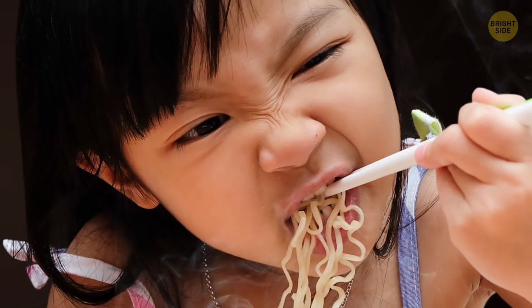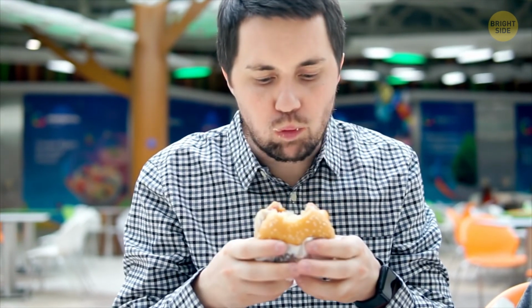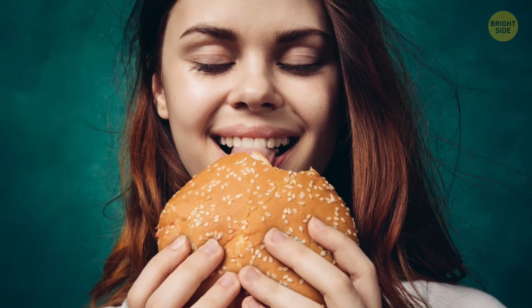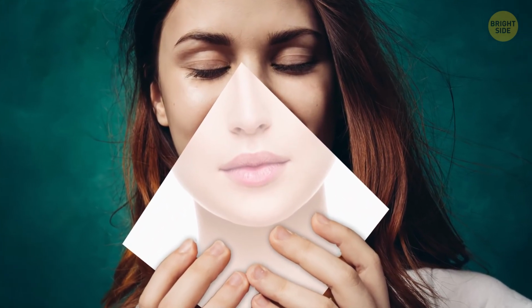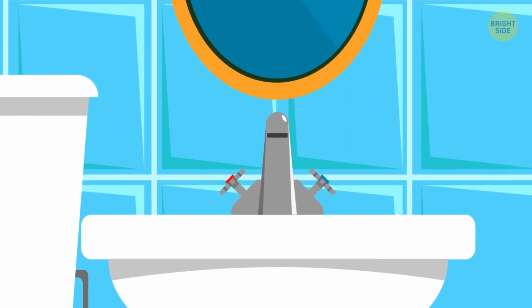Good noodles. 14. Face napkins. When you eat a burger, it's never pretty because your mouth gets covered in ketchup or mustard. Owners of one fast food restaurant found a solution to this by serving burgers together with special napkins. They cover the faces of guests who feel a bit embarrassed about looking messy while eating.